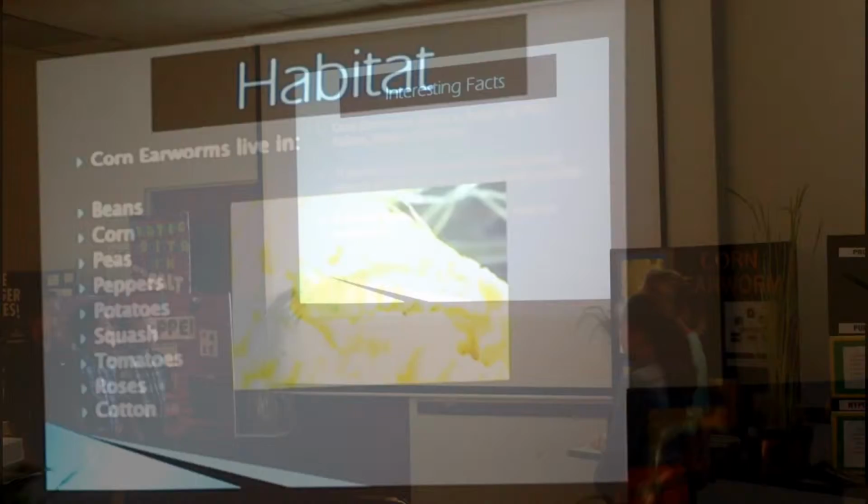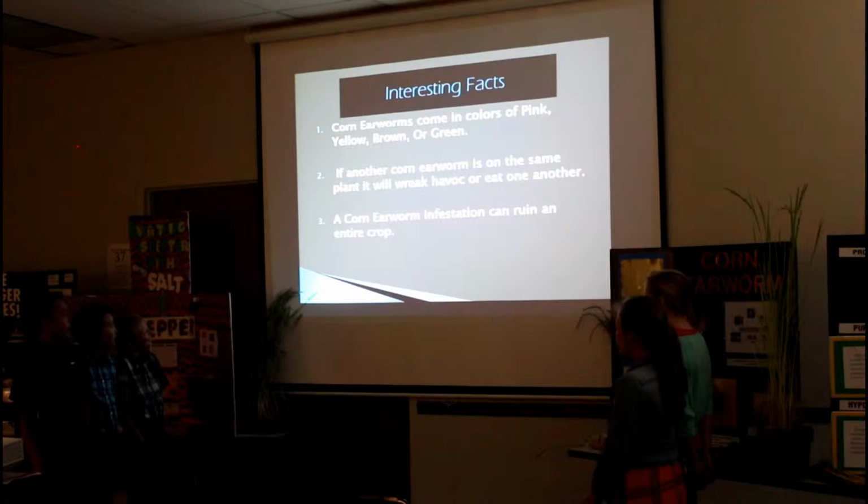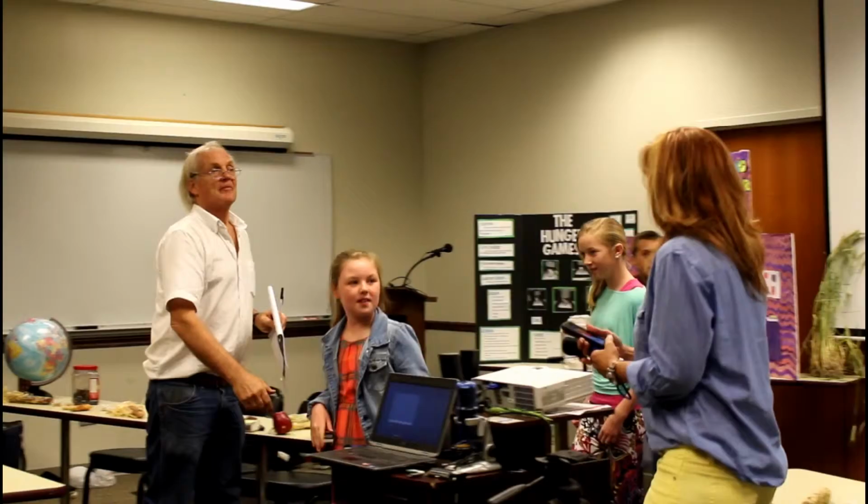Interesting facts. 1. Corn earworms come in colors of pink, yellow, brown, or green. 2. If another corn earworm is on the same plant, it will wreak havoc or eat one another. 3. A corn earworm infestation is limited by the population.